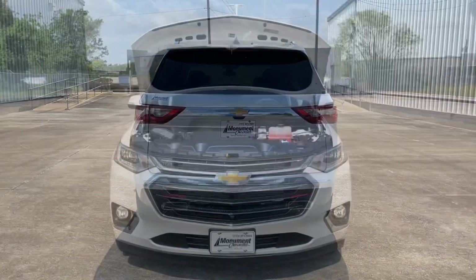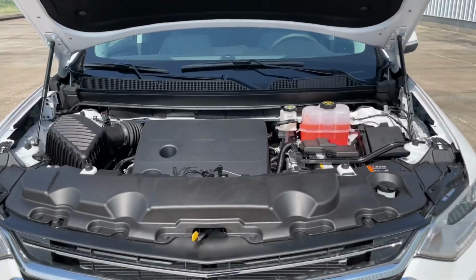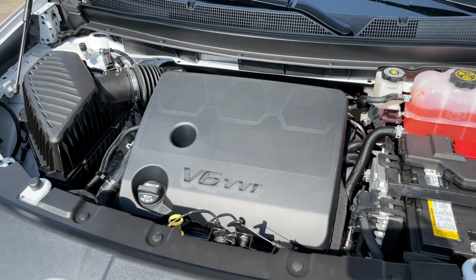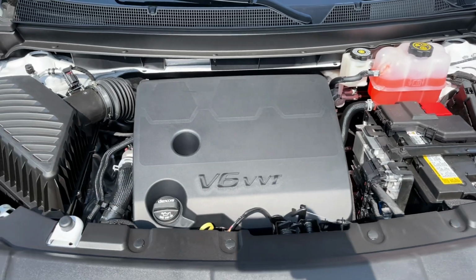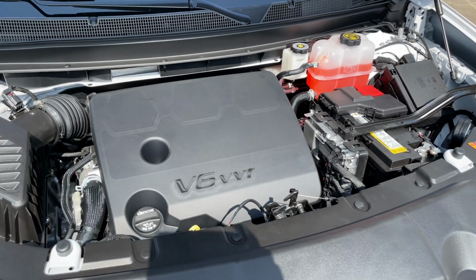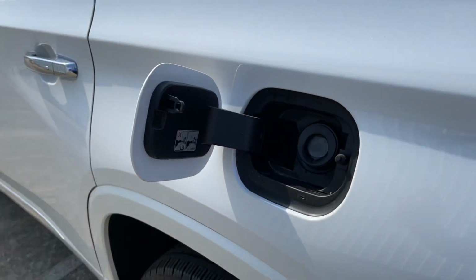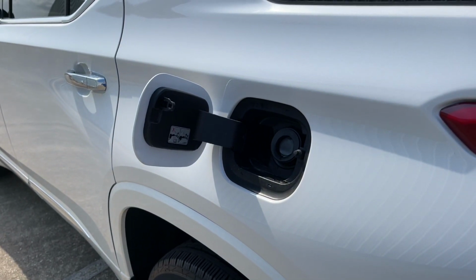shipping, and handling. And the engine on this Traverse is the 3.6 liter V6 that makes 310 horsepower at 6800 RPMs, and 266 pound-feet of torque at 2800 RPMs. Connected to a 10-speed automatic transmission, this sends the power to the front wheels, and it can tow up to 1500 pounds. And as for fuel economy, the V6 makes 18 miles per gallon city, 27 miles per gallon highway, with a 19.4 gallon fuel tank capacity.